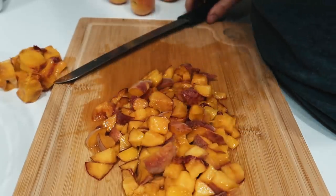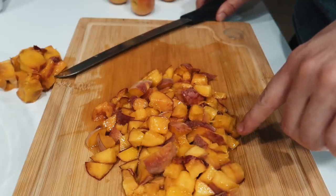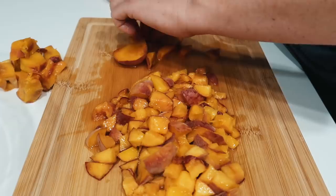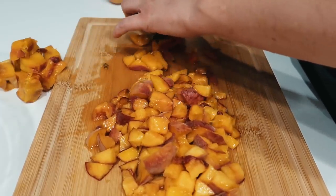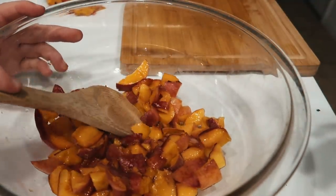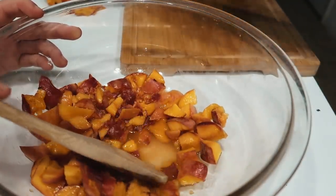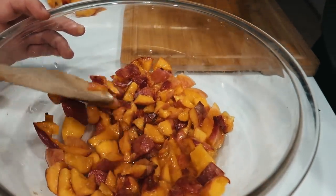Is that enough now? No. More. That's a lot. Is it? Oh, that sugar. If I dumped this on the floor, how mad would you be? I would cry. How are you gonna mash it? I don't know. You mash it just a little bit. Get it a little muddled. I need like a fork. It's gonna be all juicy. Well, that's good. We want the juices.